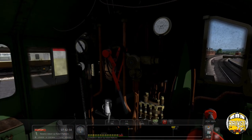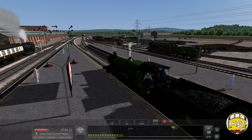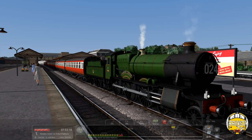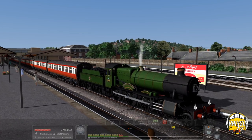in the cab it's a little bit dark as well. Now I don't know if this is a problem for everybody, it may just be my setup, but I do apologise that it is so dark if that's not how it's meant to be. I can only apologise for how dark it is on my screen. So yeah, we're at Newton Abbot here, we're just waiting for the right away. Quite a long train, so I should make it work quite hard.